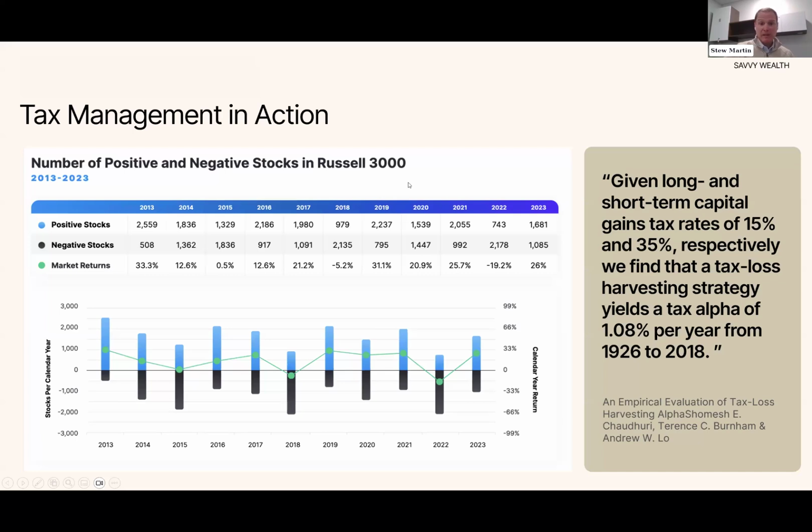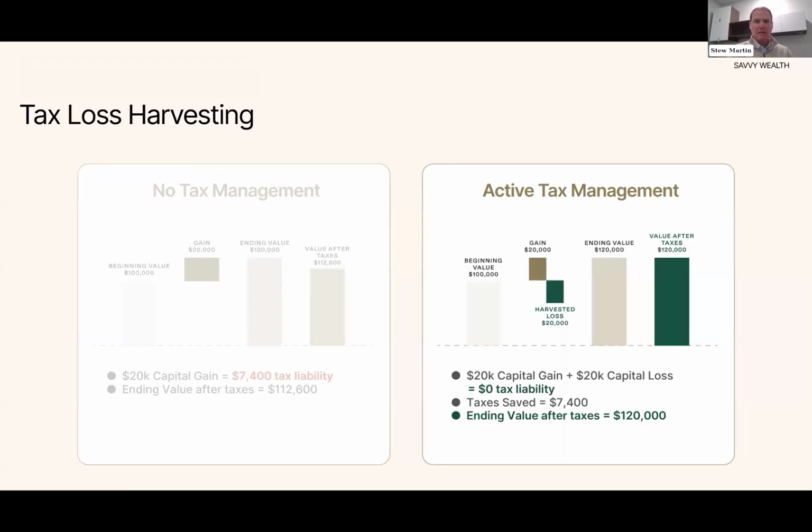Now, the reason that we like direct indices is that you own the underlying position. And if you owned that direct index during that year, roughly 2/3 of the index was positive at 2,237 securities. 1/3 of the index was actually negative that year. So if you had a direct index, you would have had a pre-tax return of 31%, but we also would have had the ability to tax loss harvest many of those positions at 795. So that can create not only a great pre-tax return, but it can also create some tax efficiency along the way. And that's what this graph highlights here.